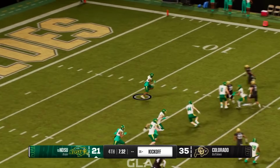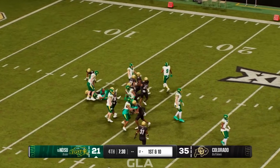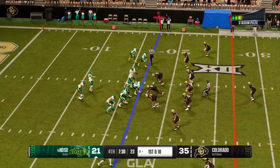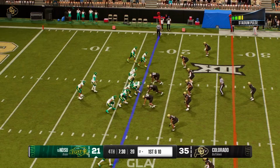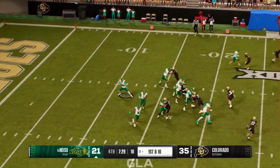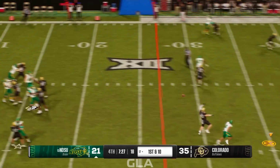He'll bring it back from inside his 5. Didn't find any crease in that kickoff coverage, and he'll be stopped at the 17. A 1st down for the offense. Wide out in motion, trying to start the drive with a pass.